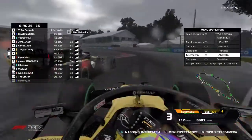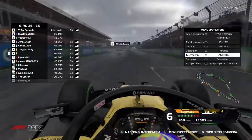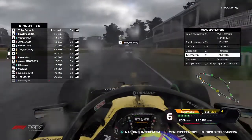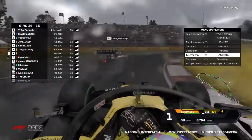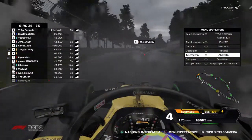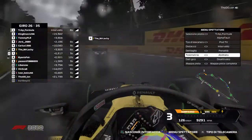In the meantime, let's see, actually, Christoph and Mr. Lucky. I think Mr. Lucky has to have some front wing damage or something like that, because Christoph is really close to him. Yeah, he does. He has some front wing damage indeed. Let's see, because now the race is about to get a little bit spicier than what we thought it was going to be.